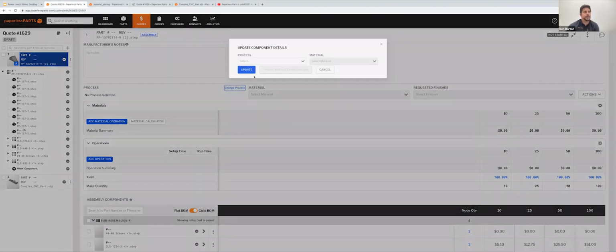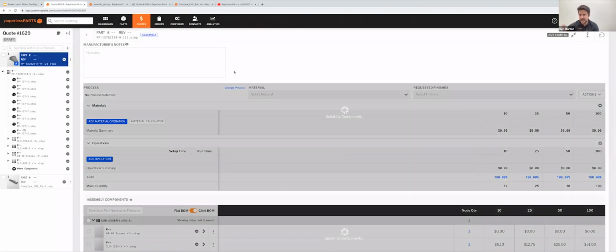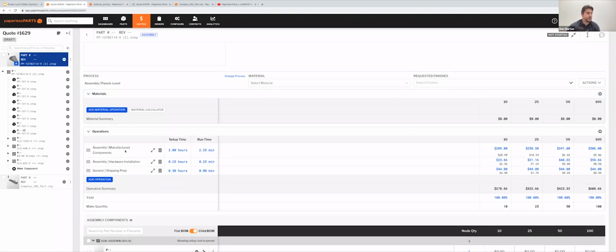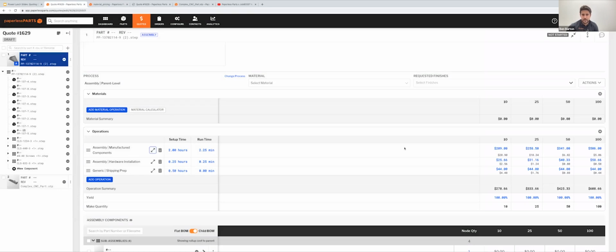At the parent level of this assembly, you're going to choose what's called the assembly parent level step. You can always play around with the language and change the name to whatever you'd like. But that's where you account for the assembly step. You might account for welding here at the parent level. And what's nice is you can reference the number of unique components. So it's like, setup time per unique component, 0.25 hours per setup. So, 2 hours of setup. You could say, okay, it's 15 seconds per component. There's 9 components. There you go.